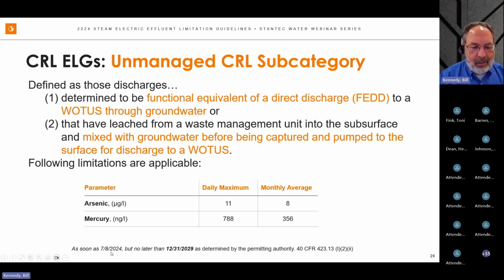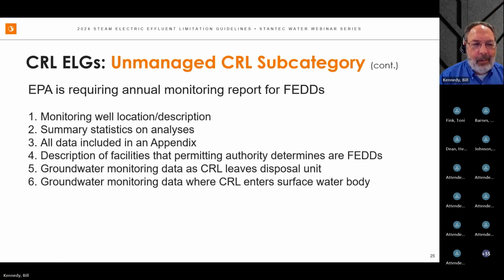The applicability dates as soon as 24, no later than 29, are still in here. However, EPA is also requiring annual monitoring reports to go along with these FEDs. Monitoring well location descriptions, summary statistics of analysis, all the data that was included in the appendix of the rule, description of facilities that the permitting authority determines are FEDs, groundwater monitoring data as it leaves the disposal unit, groundwater monitoring data where the leachate enters the surface water body.